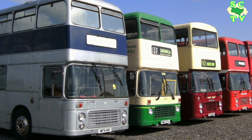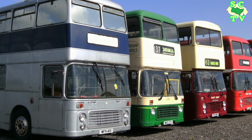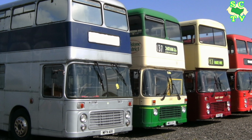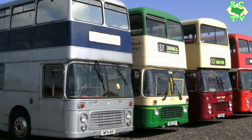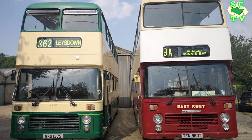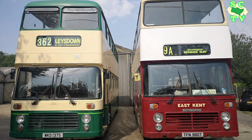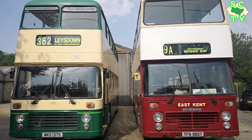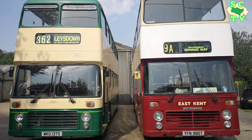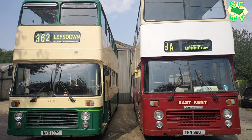However, for reasons unbeknown to anybody else except themselves, East Kent and Maidstone District, which was basically working as one company at the time, decided to swap their orders around. Maidstone District had placed an order for a couple of batches of Willowbrook-bodied Bristol VRs, of which TFN 980T was going to be one of those. But this was diverted to East Kent, whereas WKO137S went the other way and was diverted to Maidstone District.